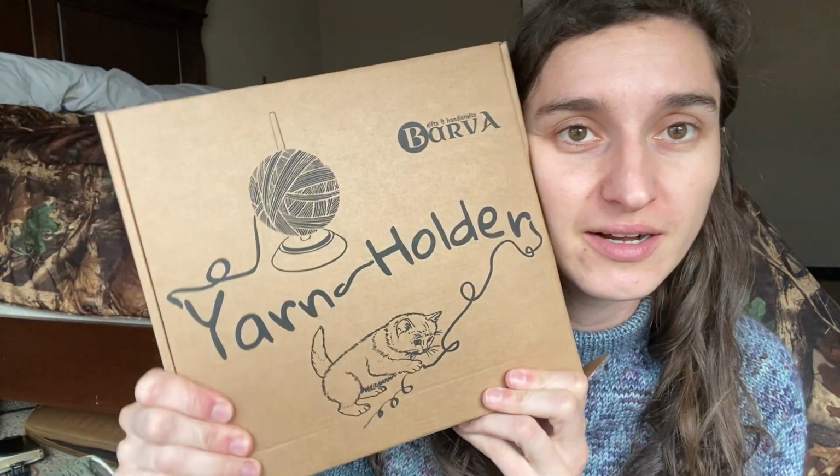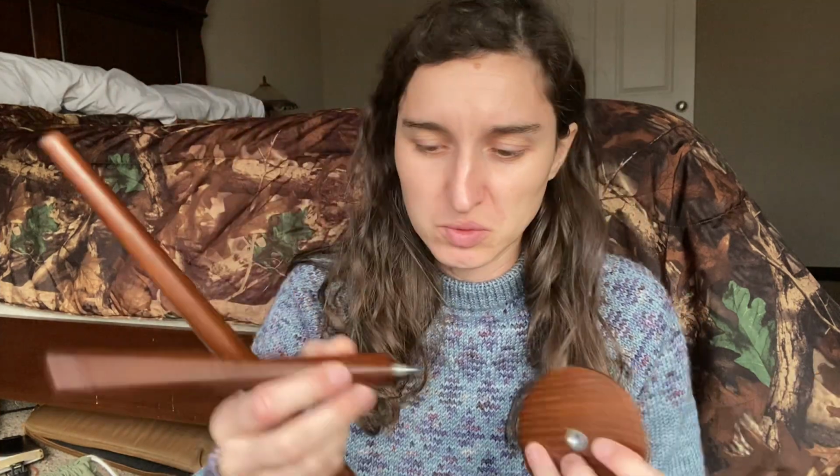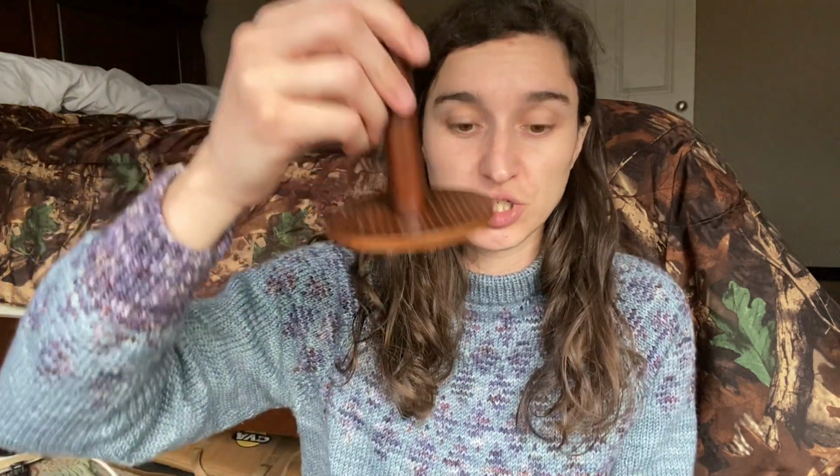My sister got me this yarn holder. So you put, this piece is what screws, let me just get it all together. There's 2 different size dowels, is what you want to call them, I guess. But you screw this onto here. I'll just do one now. And then you put your cake on top of this, and then when you pull from the outside, it spins it.